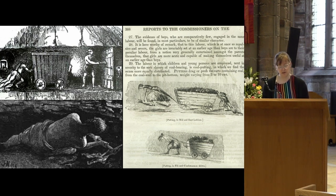In 1840, the Children's Employment Commission was set up, and four commissioners were appointed to collect and compile evidence for the commission. Britain was essentially divided into districts, and they inspected and interviewed a wide range of people, from the coal mine owners and managers to the miners themselves and the youngest children working. Very significantly, for the first time, drawings were also included to show exactly what the commissioner saw. And the pictures here are just some of the drawings from the final report.